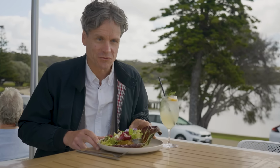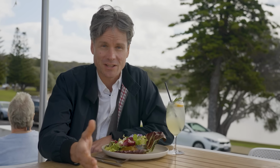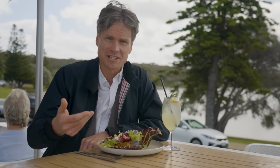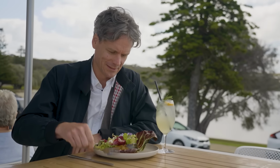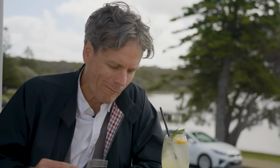So we started the day with some traditional country fare at the bakery. The focus here is very much on the fresh, so that's the fish of the day, and it's something like the radicchio salad, which I've got here. That's great. I feel fresher already.